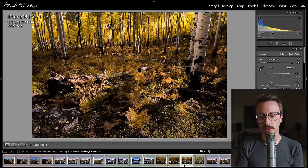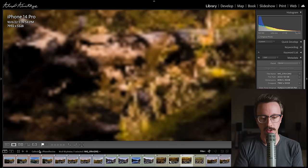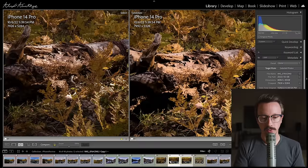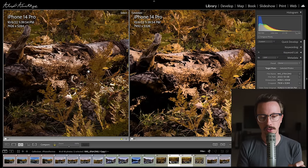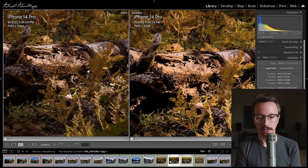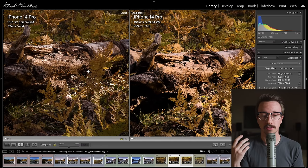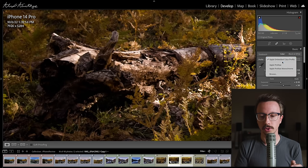So if I open this one up, this is using the Apple Pro RAW profile. And if I zoom in here and go to my library, let's get comparison view up. On the left is the embedded profile and on the right is the Apple Pro RAW. You're going to notice right here on the tree, look at the way it handles some of the highlights and colors on the tree on the left, and look at how it handles on the right. Now, I'm not necessarily saying one of these is easier to edit than the other, but when I was trying to match my iPhone 14 Pro to my Canon R5, I had an easier time using the embedded profile rather than switching it over here to Pro RAW.